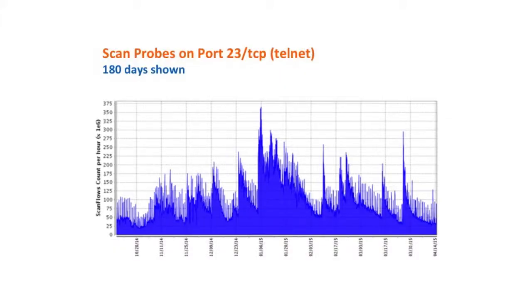And these little spikes that are in here are, I think, researchers that are probing around. I'd have to go back and validate it, because there are also some what I'll describe as malicious actors doing the same sort of thing.